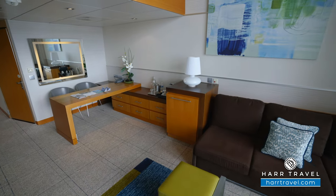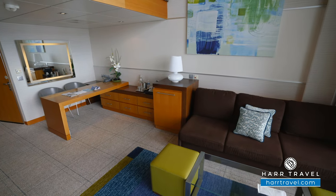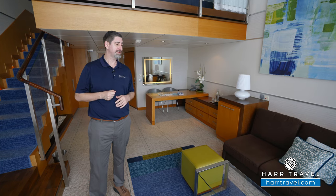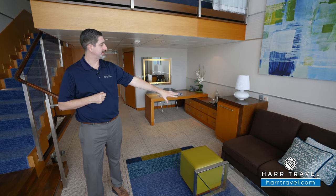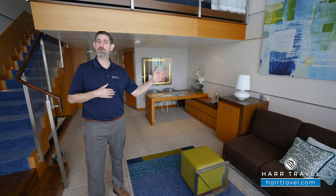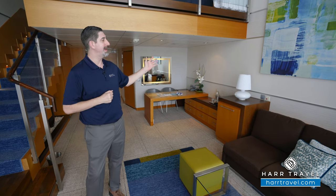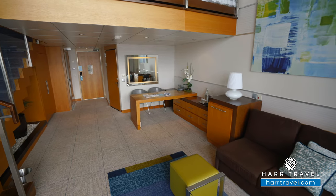Now, over here, you're gonna find the sofa. It does fold out, so if you have more than two passengers staying in the suite, or maybe you just have two friends traveling together with that separation, you can utilize that as a sleeping area. Now they're gonna do turndown service each and every single night, and of course they'll make up your room in the morning when you head on out to have that delicious breakfast at Coastal Kitchen.